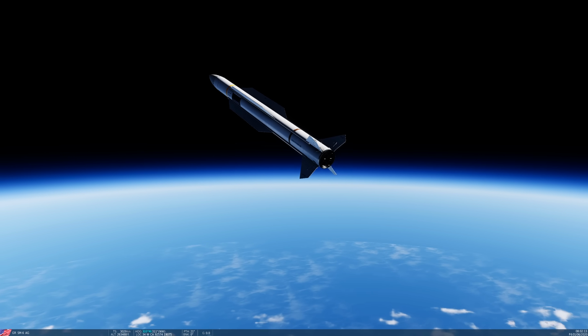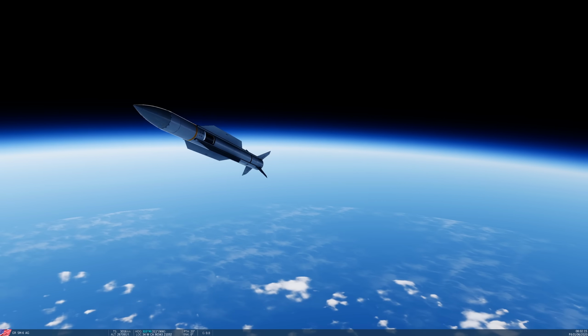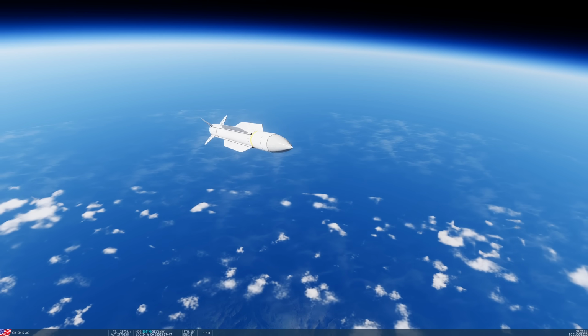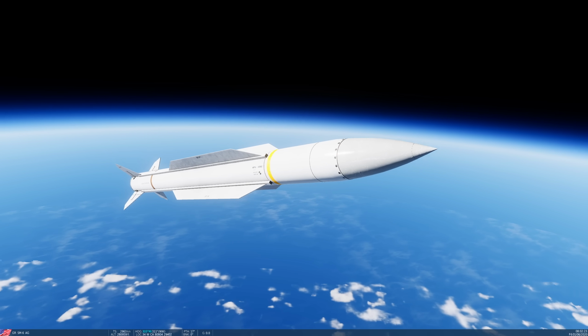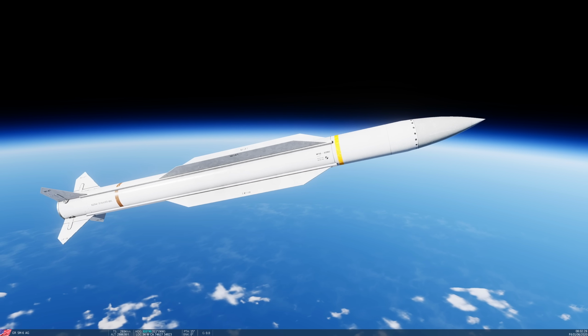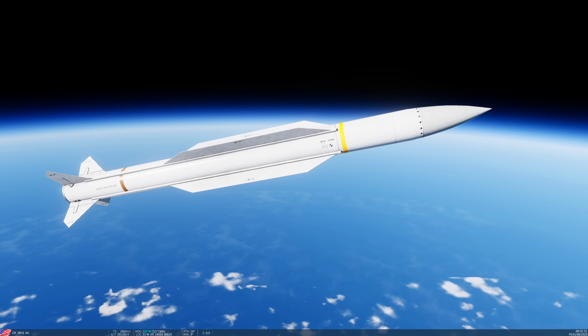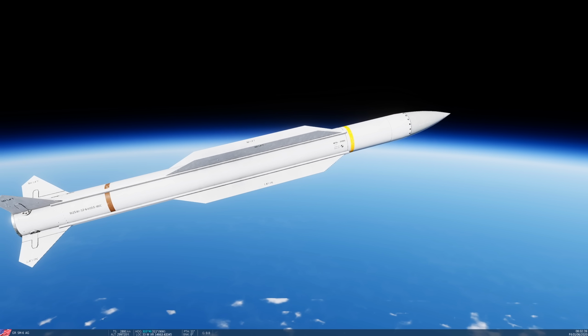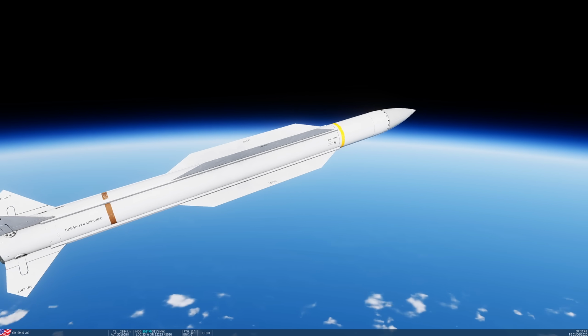250,000 feet, 260,000 feet. We're approaching new space. Although it's reaching technically hypersonic speeds of about Mach 6, it can't really be considered a hypersonic sustained missile. 2,900 knots, 290,000 feet, almost 300,000 feet. And there we go, it's ticked over 300,000 feet, 2,800 knots and decreasing.